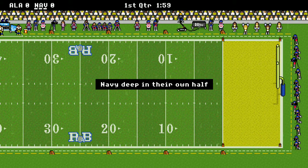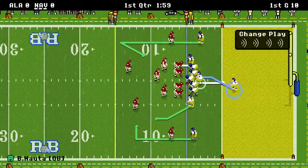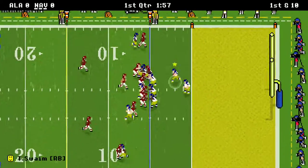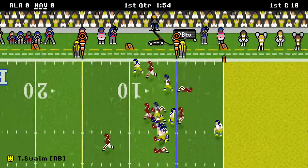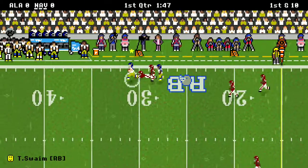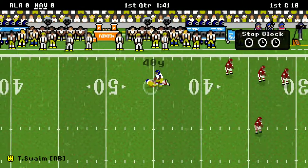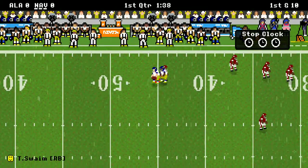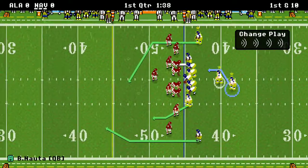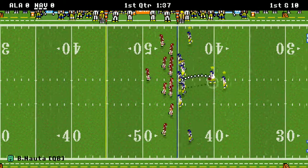Oh! And just like that, Alabama drives and gets the ball close to the 5-yard line. They end up fumbling it. Oh! And yes, just like that, Navy's got the ball, and they've gotten outside of the critical area right there, and they've got the ball all the way out to the 45-yard line. Wow, and a great run right there by TJ Swaim to start it off.